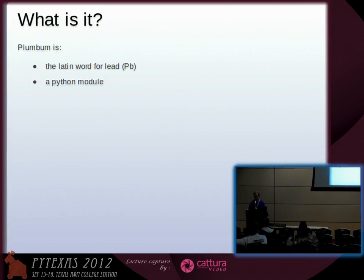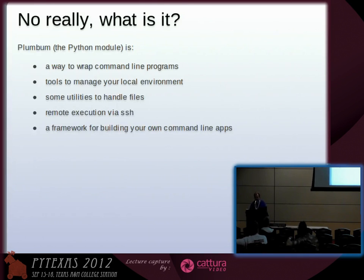Plumbum is the Latin word for lead. Nobody here cares about that, but it's also a Python module. And what you can use it for is wrap command line programs like ls or cd or grep or any of your standard tools. It has some tools to make dealing with your shell type environments really easy.